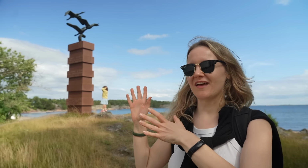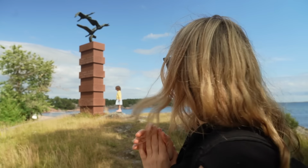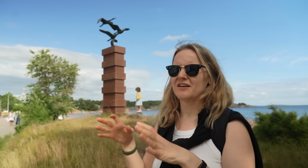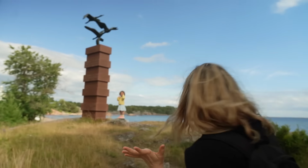So this is a memorial that has been put here to reminisce about the great emigration from Finland when tens of thousands of Finnish people left the country through Hanko, because it's the southernmost point here, so it was an easy route to take by the sea. And because still in the late 1800s and early 1900s, Finland was a very poor country, a lot of people migrated for better chances. We weren't always the happiest country in the world. Yes, and now we are trying to get more people to come here.